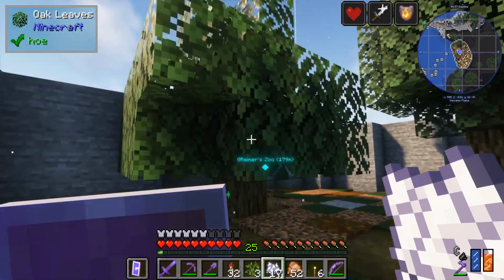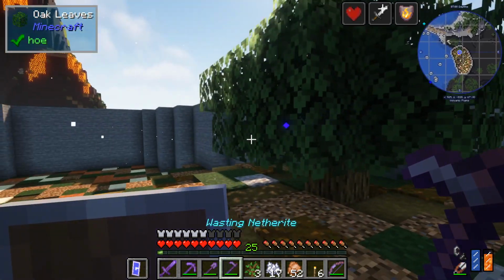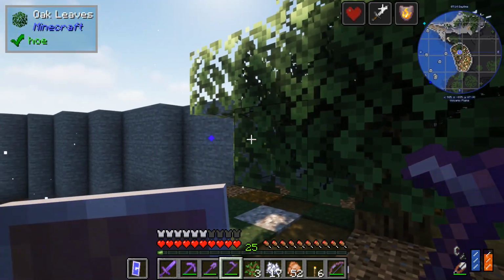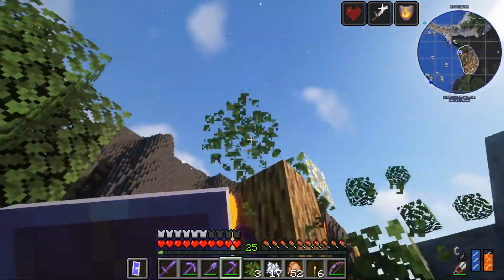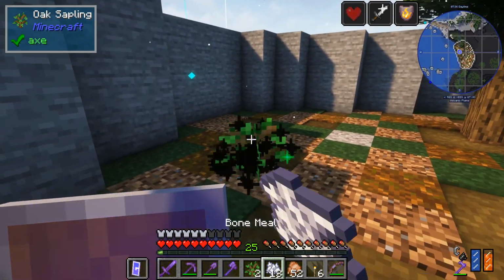Now I got another vanilla tree. That one I don't really like though, because I like this one because it's a little bit taller. This one might go bye-bye. And to make it go bye-bye faster, I took my wasting netherite hoe, and I added a bunch of enchantments on it. Because look at this. This is like a super shear now. Look at that. Fantastic.